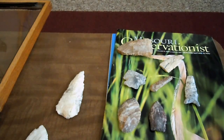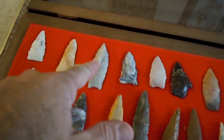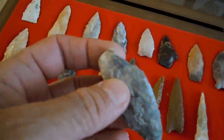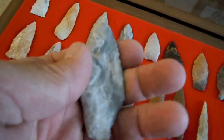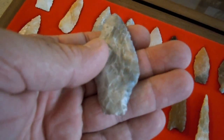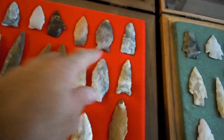Okay, what else is in this case that's new? I know there was something else I had in there. Alright, oh yeah, the Circe. I found it the same day I found that Agate Basin. There's my other Circe I have. It's out of the field. This one here has this base made that way. It's all there. Got a couple little dings to it, but otherwise it's definitely all there.